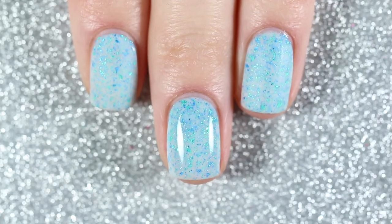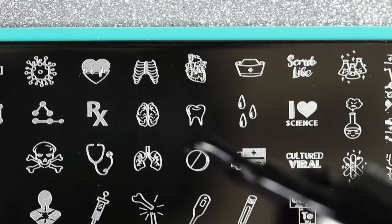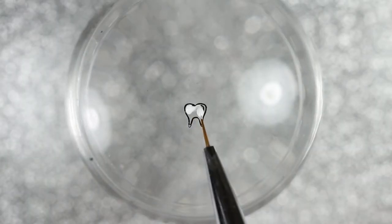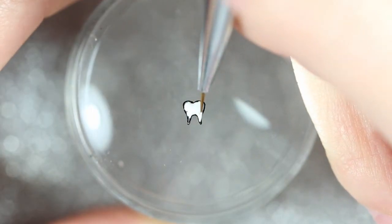And here's a comparison between the matte and glossy swatches of Minty Fresh. Keeping with the dental care theme, I wanted to share a little nail art design as well, and I stamped this tooth with a black stamping polish, filled it in with a white polish, and then I stamped that onto my ring fingernail as a little nail art accent.